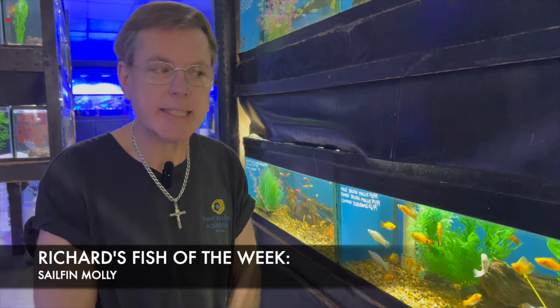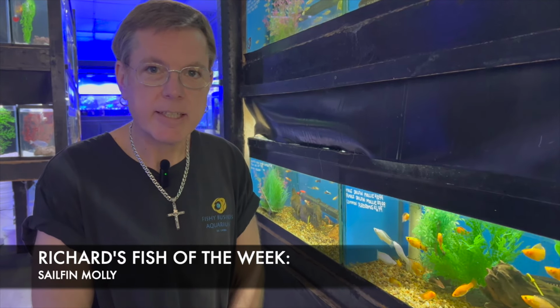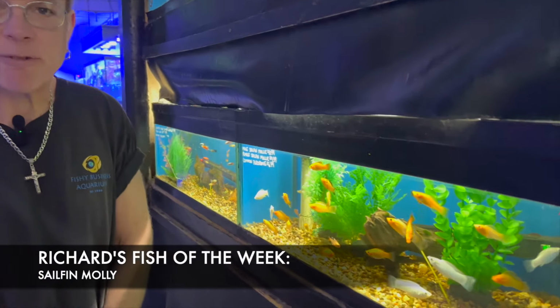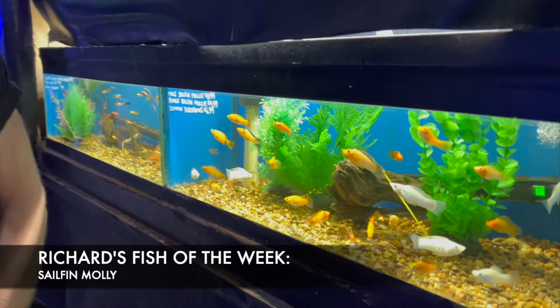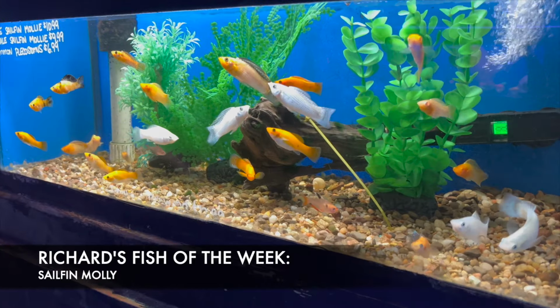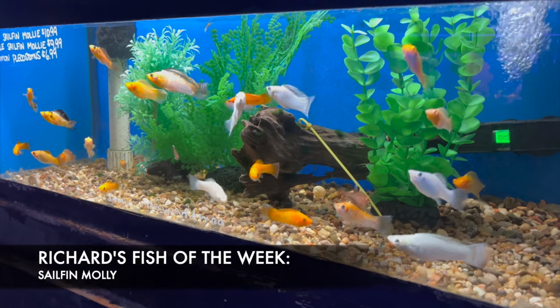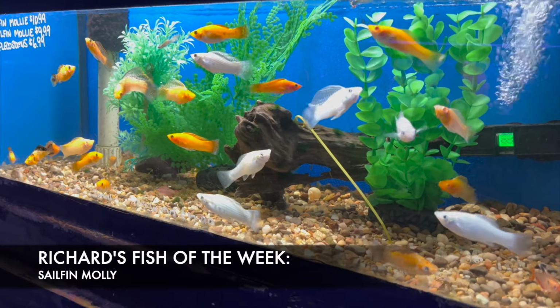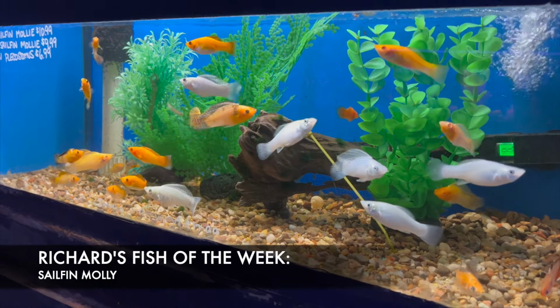Hi everybody, Richard here again with our fish of the week. This week we have selected the sailfin mollies. These are the largest of the livebearers that are readily available in our world, and the males are pretty flashy. Huge dorsal fin, and when they get excited they will throw it out trying to attract the females. Typically you want 1 male for every 2 or 3 females so he can, I don't know how to put that. We'll leave that alone.